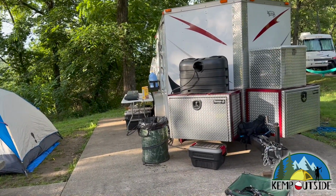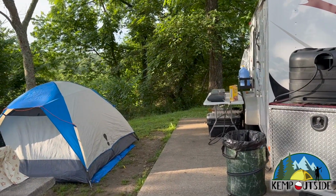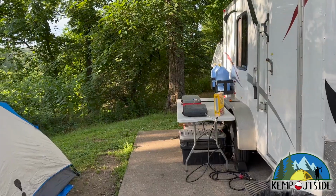And then this site is paved. It looks like the driveways are paved, I think, in all the sites, but I'll check that out when I do my campground review video. And then we've got our camp kitchen set up.